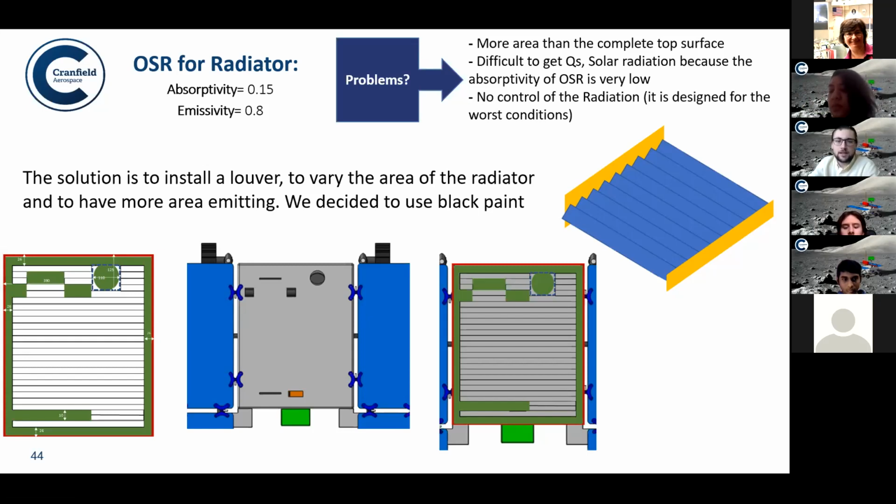And the last one, which is related to the previous one, is that in the coldest hours we don't want to be radiating the same quantity as in the hottest conditions. The solution is to install a louver. And here you can see some pictures from when we were defining it. For the louver, we are going to use black paint because it has an equilibrium between absorptivity and emissivity. We decided to divide the radiator into 13 independent zones that can be closed or opened independently.